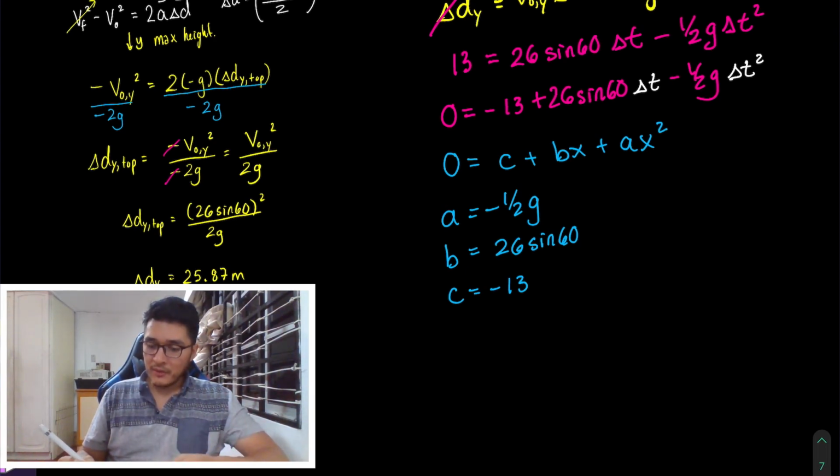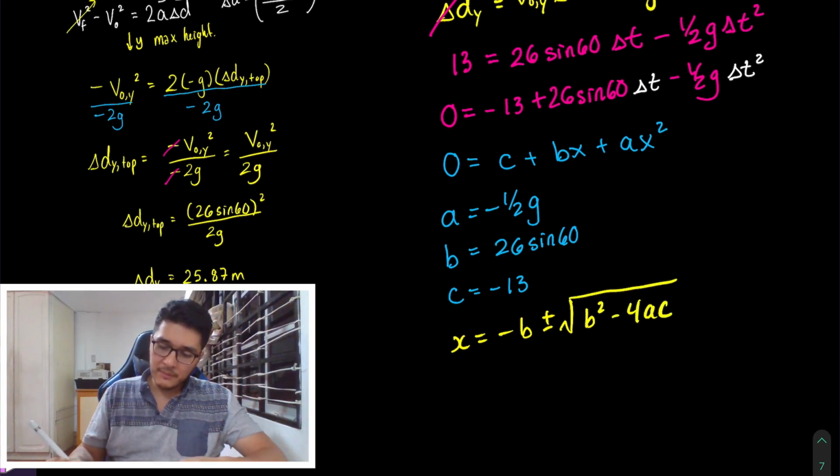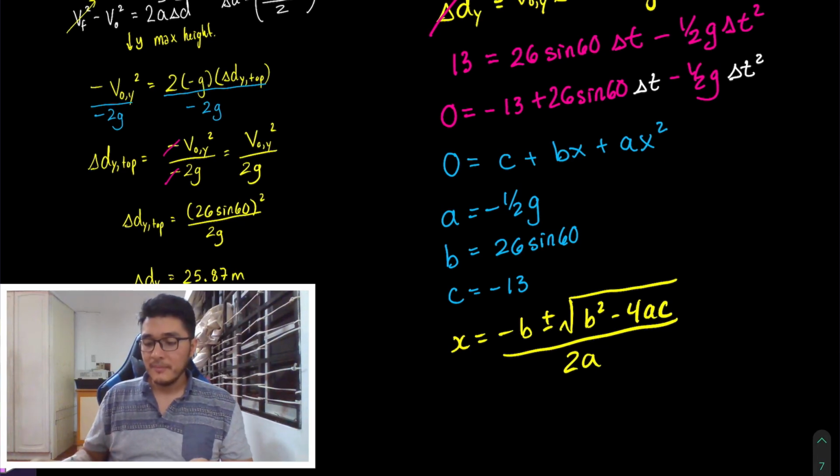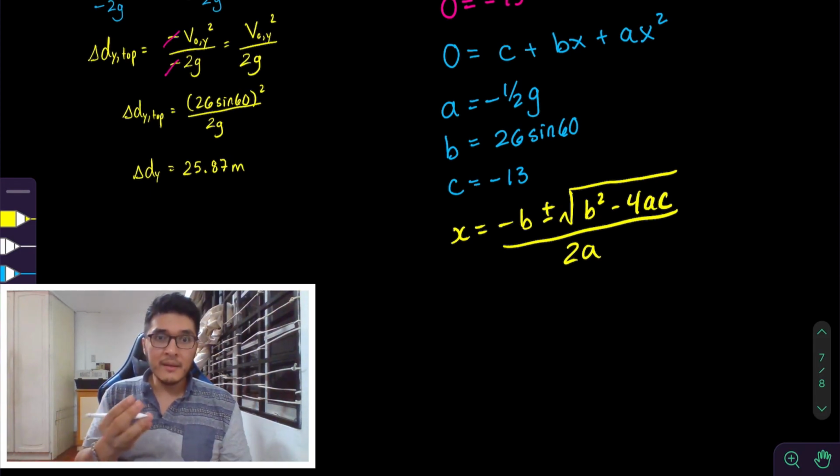There's a rhyme for the quadratic formula, remember? So we have delta x equals minus b plus or minus the square root of b squared minus 4ac, divided by 2a. Hopefully your formula sheet has this because it's not an easy formula to remember. Now here comes the monster, trying to put this all into this formula. It's really intense. Likely you're going to make a mistake because it's very hard not to make a mistake in this part. If I made a mistake, please let me know in the video. That'd be embarrassing, but let me know.